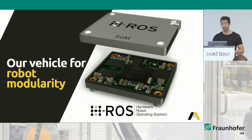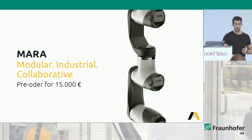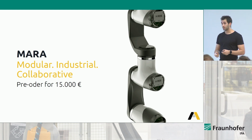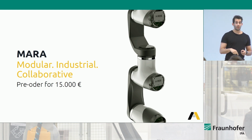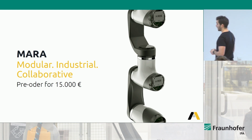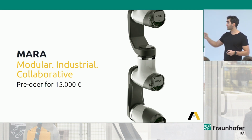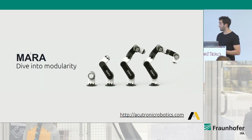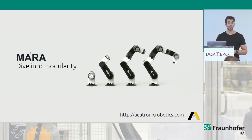Using the SOM and partnering with manufacturers, we've actually managed to come up with the first modular, industrial, and collaborative robot. We're very proud to present MARA, the modular articulated robotic arm, which is now available for pre-order for 15,000 euros, which we believe is more than reasonable for a modular robot that has industrial capabilities and that has ROS 2 on every single one of the joints. So with this, I invite you all to dive into modularity, and I open myself to your questions. Thank you.